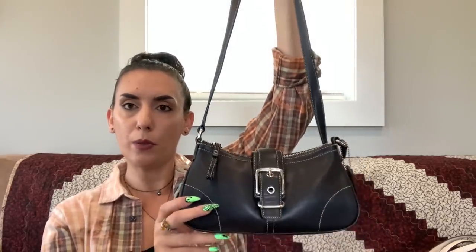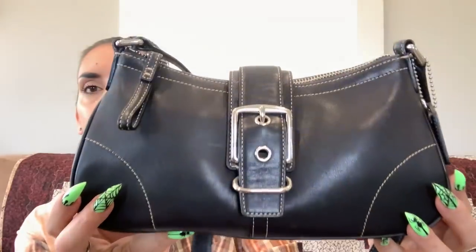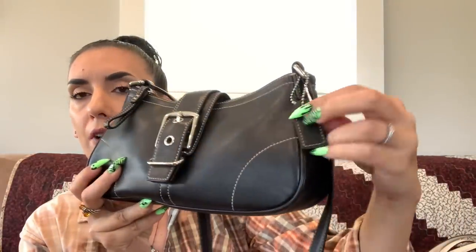Okay, then we have a really cute Coach leather baguette style, but it has a super long handle. Look at this. I love it. So usually you see this style Coach with a short handle. This, we got a nice long handle that can be adjusted. Nice shoulder bag. It is black leather. You have your hang tag here.